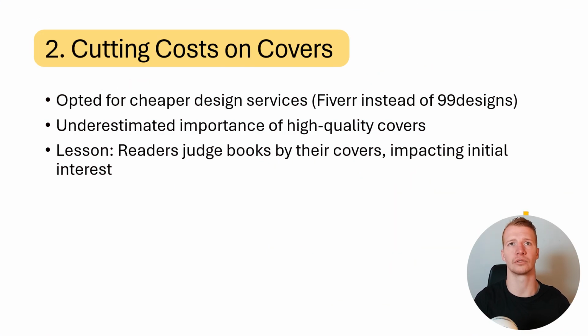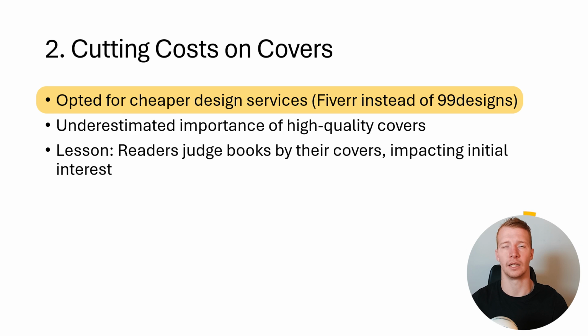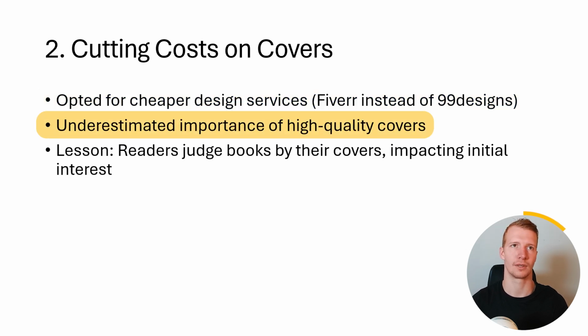So let's discuss the second mistake that I did. It was not spending enough money on covers. And I think I also did at least one cover myself using Canva. So that's not something I recommend if you're not a professional designer. It's hard to design a really good cover.